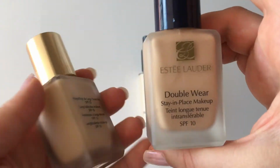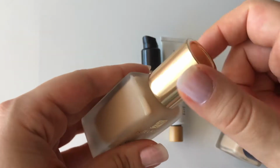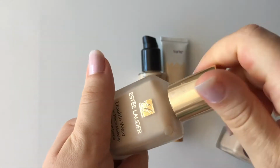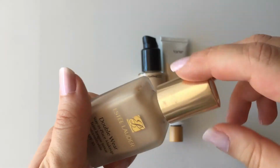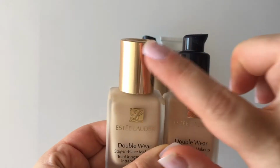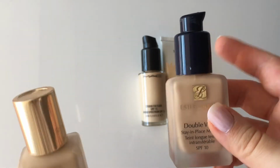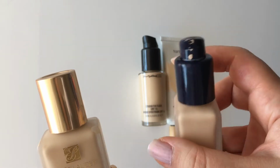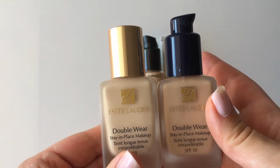So with these ones, it doesn't actually come with a pump. It comes like this, and it's actually really hard to get out like this, and you end up getting too much out of the bottle if you just try to dab it like that. So I bought the pump. I just change it when I'm using each foundation. The pump's only like $10 or something, but it's really good. You can control the amount that comes out much more easily, so I'd recommend purchasing the pump.